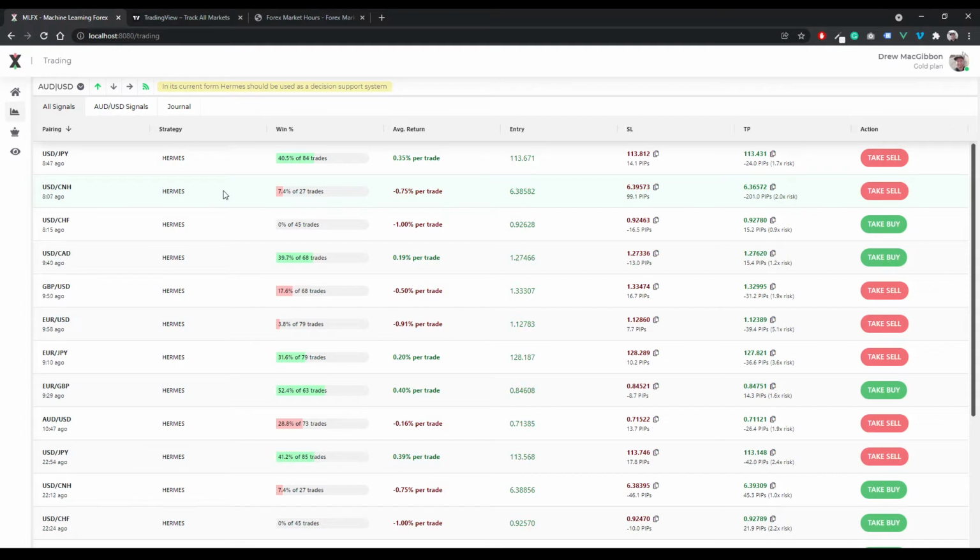It should be pretty obvious for anyone who's ever come across a signal before, or for anyone who's traded at all. The pairing is the instrument, the strategy is what strategy created it, very self-explanatory. Win percentage looks at the total trades there and what percentage of them were profitable trades or were closed as winning trades.